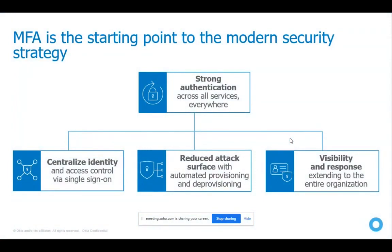So MFA is a starting point to a modern security strategy. I have already discussed in one of the previous slides how multi-factor authentication will help provide protection. In fact, in the new borderless network, MFA and identity are the building blocks. This strategy includes strong authentication with MFA, then centralized identity for ease of management and elimination of passwords when possible, reducing risk through proper user lifecycle management, which reduces the attack surface available to the threat actor, and providing data for security visibility and enabling the security team to respond in the event of a compromise.